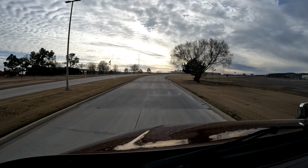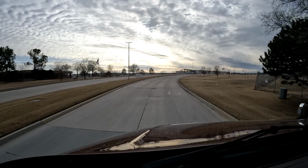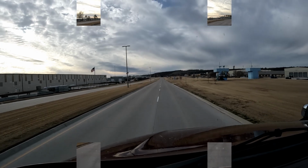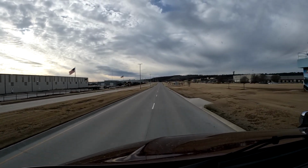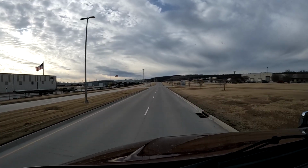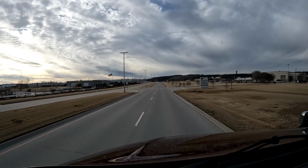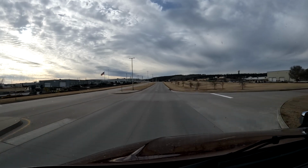So I've got about a 2.5-hour trip here to get to Fort Smith, and then we'll see what's going on there. I will add that, and give you a little more look at this. This is what you call the port of Catoosa. There's a lot of industry back here, as you might imagine. A lot of steel.